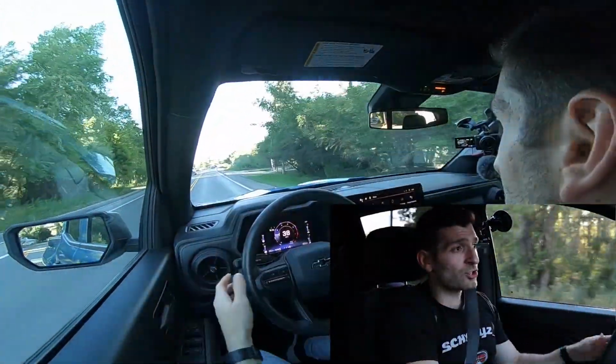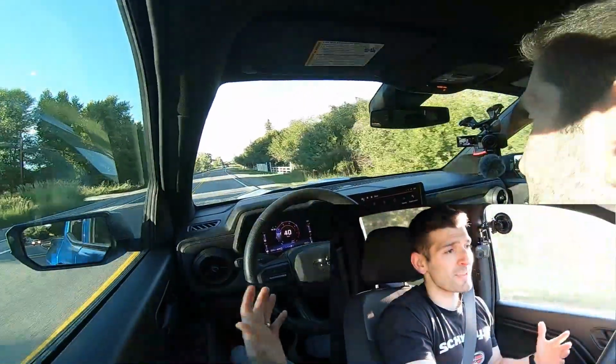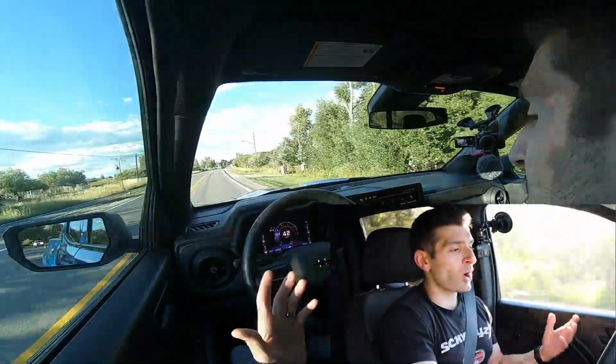And then optional features, like I mentioned, cruise control is not standard, which is very odd to me because I just feel like Chevy should have either charged an extra $100, $200 for the car and included cruise control, or just included it outright, because that's such a standard feature on pretty much every car nowadays.